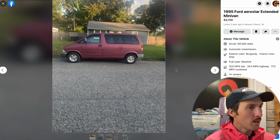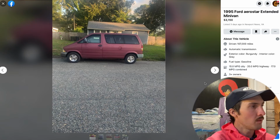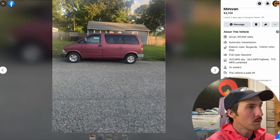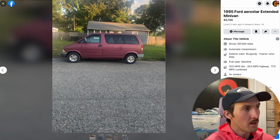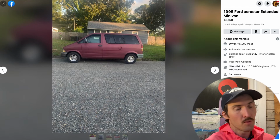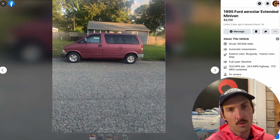15 city, 20 highway, 17 combined. That's probably pretty accurate for this engine. And the big thing about this vehicle, and why I wanted to highlight it, was because it has the 4-liter V6 in it. We just talked about a 3-liter, 4-liter conundrum on last episode. So in all-wheel drive versions of the Aerostar, the 4.0 was standard. That's what you got. However, you could upgrade the rear-wheel drive version to get the 4.0.